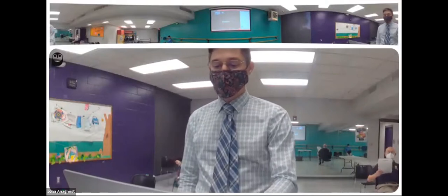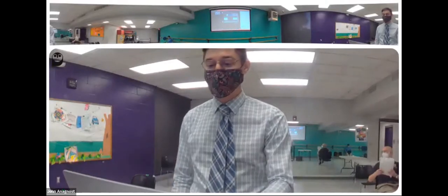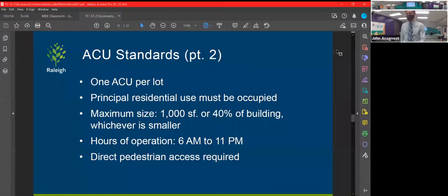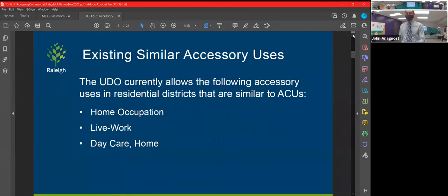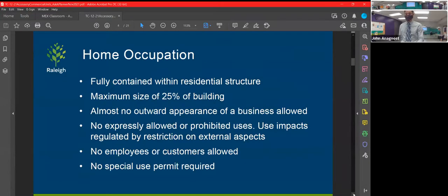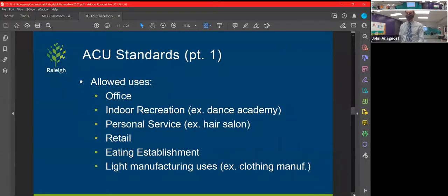All right, apologies, folks. So for those who have just joined us, we were viewing a presentation about the text change TC-12-21. What we had gone through was that there are 3 existing uses that are allowed in the city's code: home occupation, live work, and home daycare, that are similar, and that home daycare would not be modified. Home occupation would be removed because it would become redundant, and then live work would be modified to remove the special use permit and to clarify other features of that use, specifically that it would be allowed in accessory structures. And so then we were just getting into the actual standards for accessory commercial units. And the first thing we talked about was the uses that are allowed there.